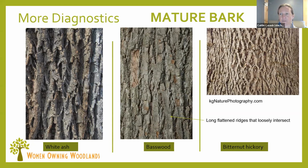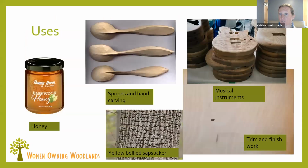And so, its uses. I had a failed attempt at being a spoon carver, but a lot of people are very successful at carving with basswood. It's a softer wood. Apparently it is a good tone wood, and so it can be used in making musical instruments. The bottom right picture is just some of the finish in our house. We did harvest a basswood from our woods and used it in some of the trim. And beekeepers love it because apparently it's really fragrant and makes really nice honey.